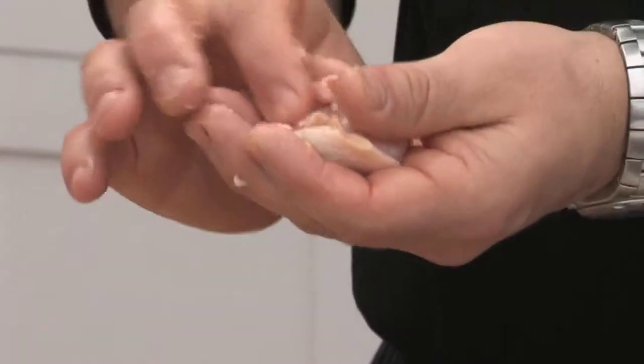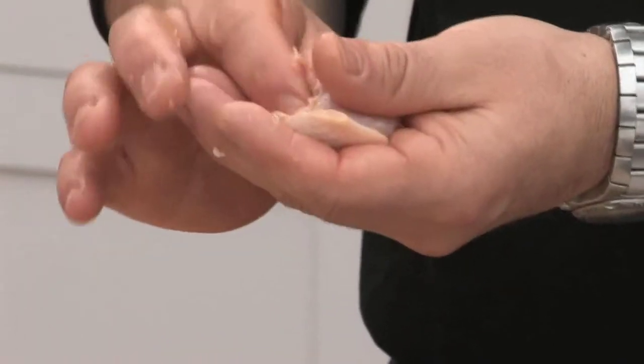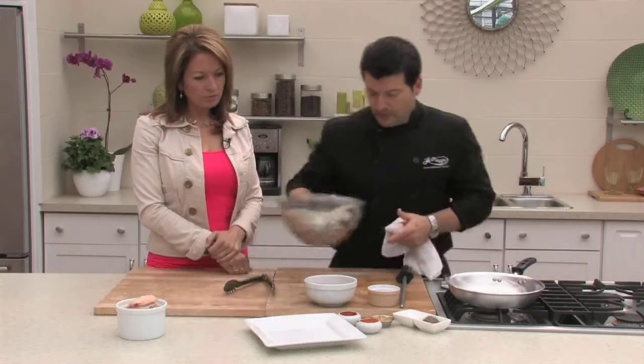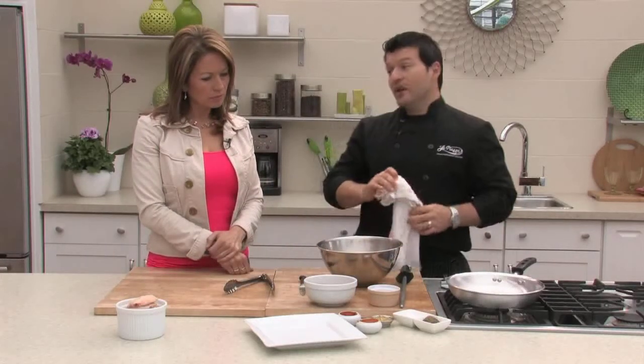And then to do this, like I said, you can do these on the barbecue the way they are once you flavor them, or the other option is the way we're going to do it. I'm going to start it in a skillet. So I'll just wipe my hands here. Now, as far as the flavor goes, you can do whatever you want. This is a combination that I tend to like.